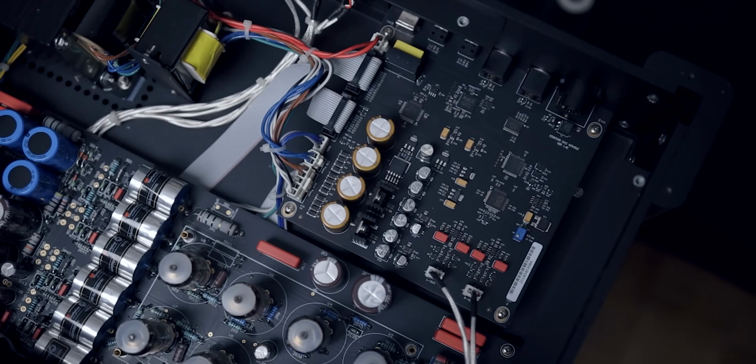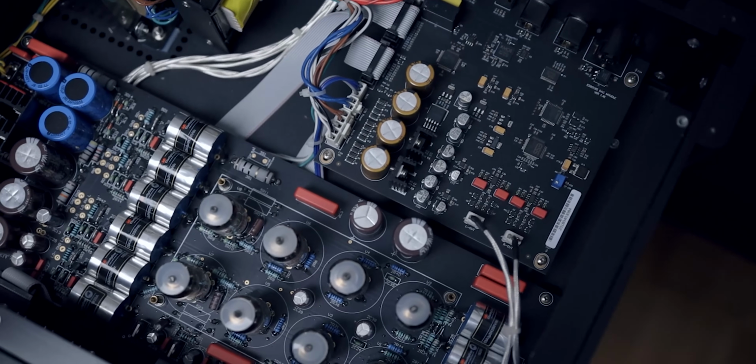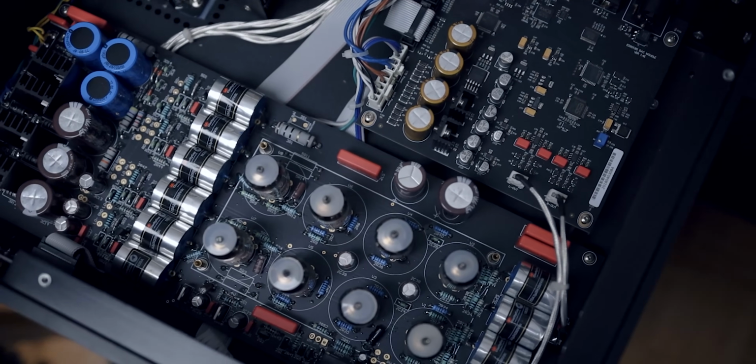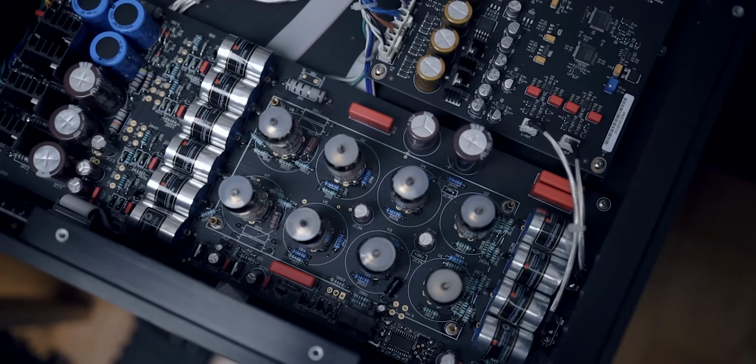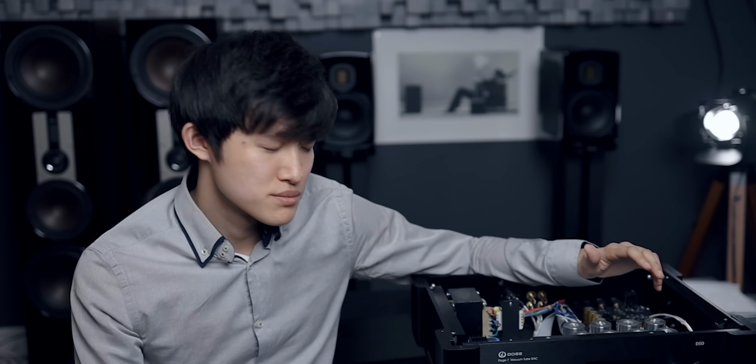Now, the analog output stage here is tube-based, and it's all analog. So it is completely separated from the digital section to the analog section. And then the analog section here, you see, is just miraculous. This is what I want to see more in the hi-fi industry.